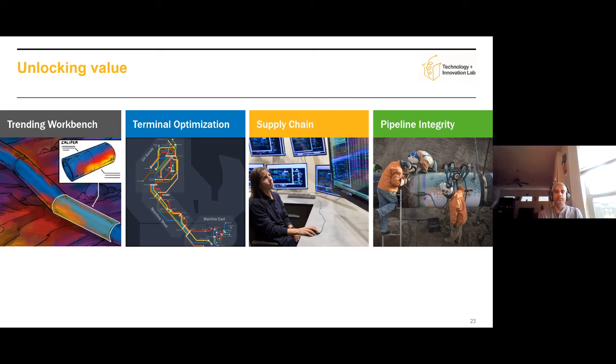So all of these products, they have tremendous value unlocked for the organization. Many of them deal directly with the safety of the workers in the field. And many of them deal with, obviously, the fiscal stuff, which is, hey, are we buying the right things? Does it make sense to buy this? Who else supplies this? All of those sort of things in the supply chain field.